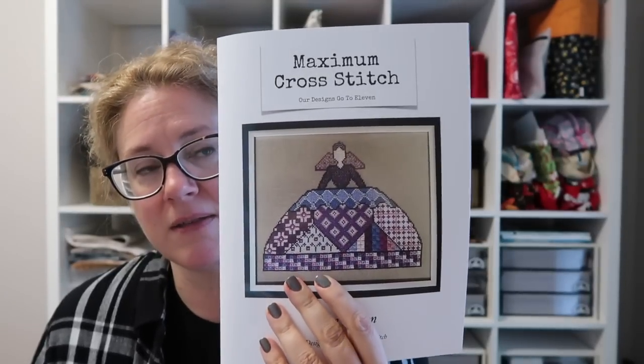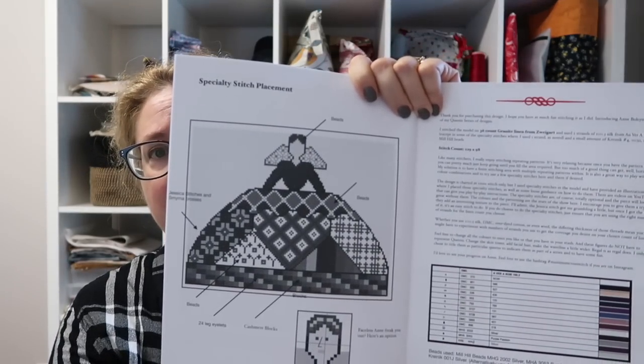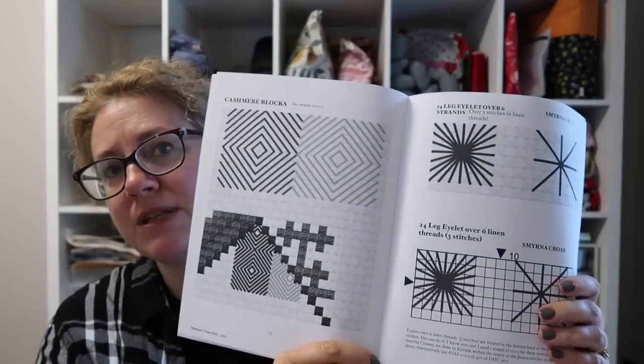So the specialty stitches are not charted per se, but she gives you some directions, as well as tells you where she's, oh, there's beads in here as well. She stitches Smyrna crosses, 24 leg eyelets, cashmere blocks, and beads. So, excuse me. She gives specialty stitch placement there. And then she's got some basic diagrams in here for the stitches as well.